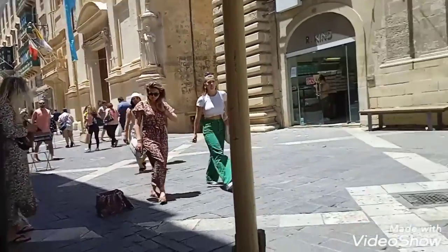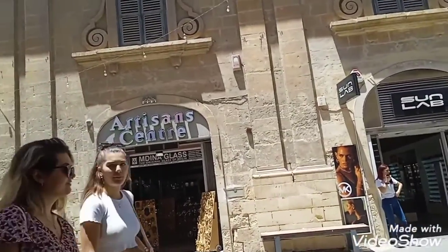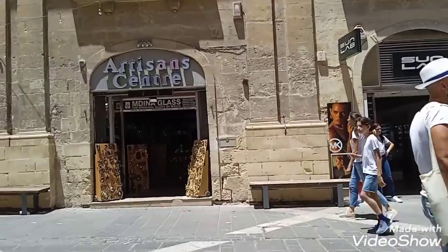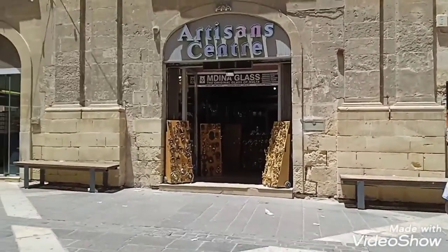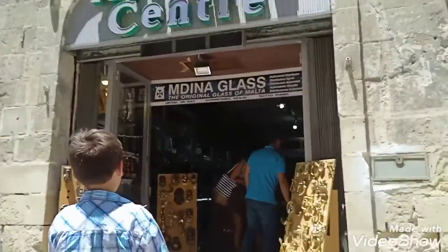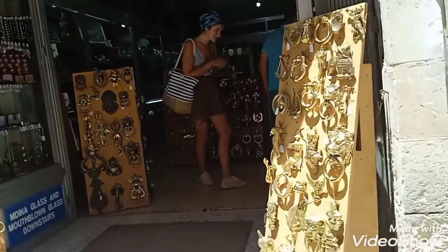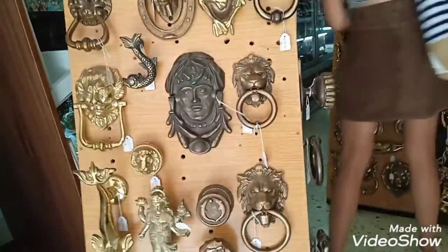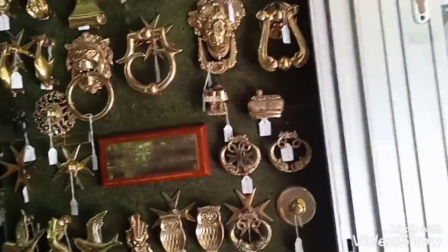And Daddy, that's a gold shop. It is not a gold shop. This is Mdina glass. It sells glass here. These are traditional doorknobs over here. There's many. One, two, three, four, five, six. Look, there's so many doorknobs.